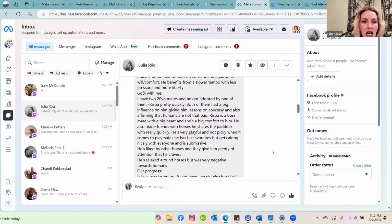Godi lives with me. I have two 20-year-old mares, and he got adopted by one of them, Rispa, pretty quickly. Both of them had a big influence on him, giving him lessons on courtesy and also affirming that humans are not that bad. Rispa is a boss mare, and with a big heart, she's been a big comfort to him.